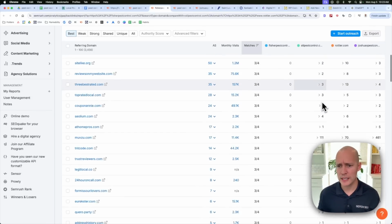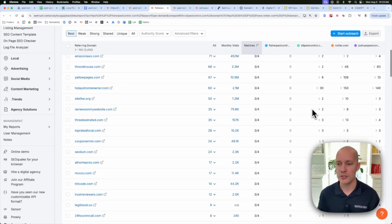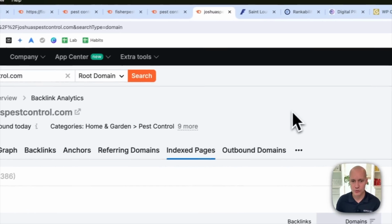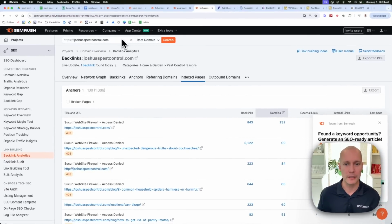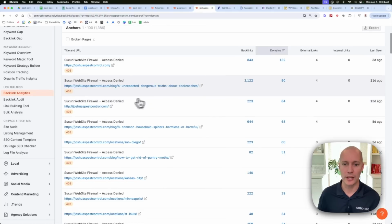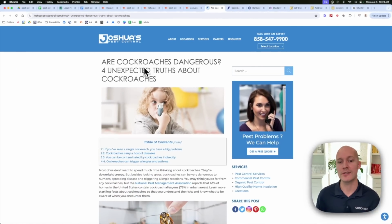So looking at this, we can start to see the domains where they have links, and we can try to get those similar links. And you can of course see specifically how they acquired those links. So for example, I opened up Joshua Pest Control here, and if you go to backlink analytics, run them through, look at the root domain, and then go to index pages, you can see the types of pages that have actually attracted backlinks. Okay, so like this one here, we can go ahead and take a look. This one's about cockroaches. Okay, so this tells us that this particular idea has attracted backlinks. So we could create a similar asset.